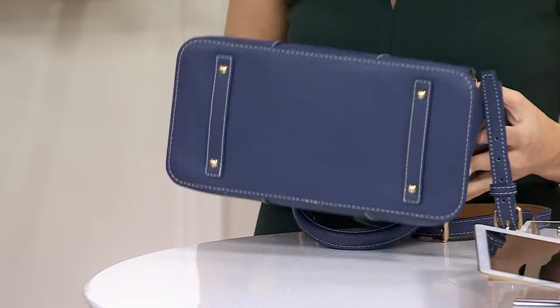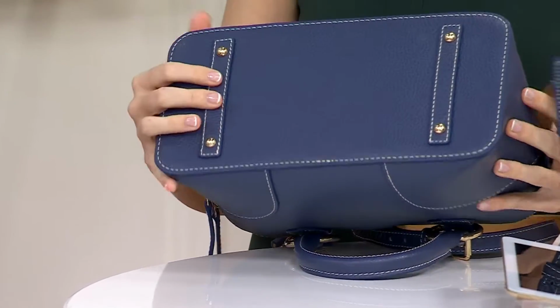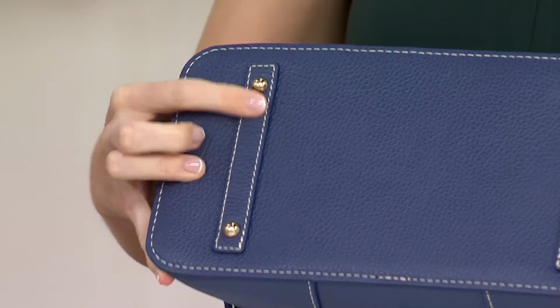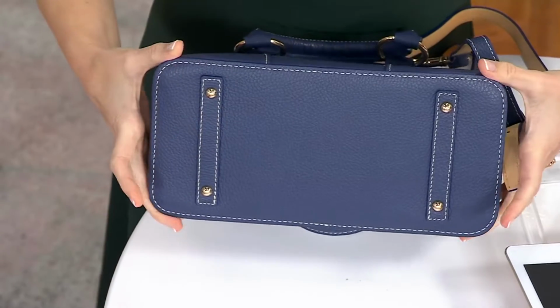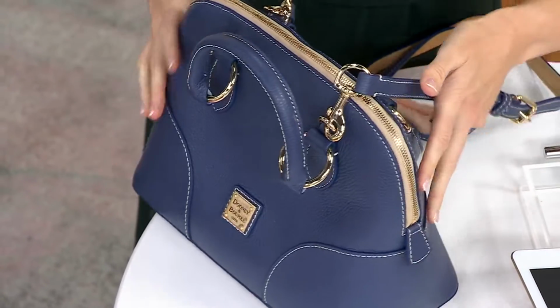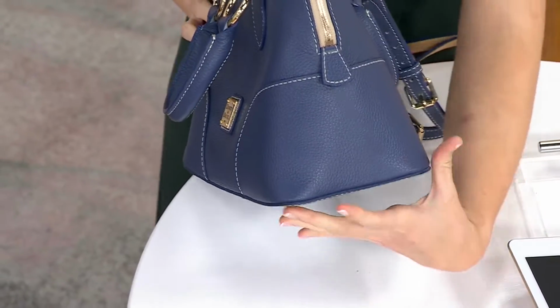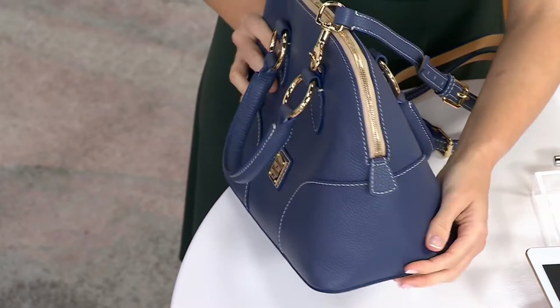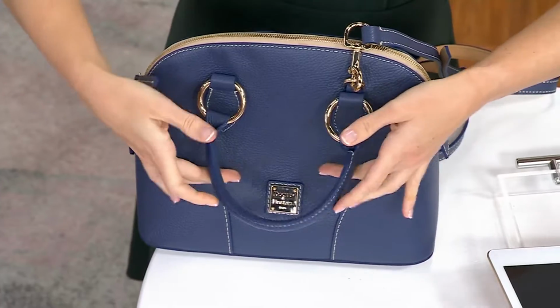So at the bottom of this bag, we have gold hardware. This is a champagne color in real life that we're seeing. More new Lucca Pebble leather, reinforcing that base, nice wide base, so that this bag can carry everything. This is the bag you move into and never want to move out of. You see that base tapers up like this so that you can do things like stuff your massive oversized water bottle, etc. for the day and still have plenty of room.